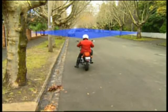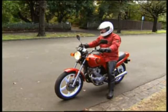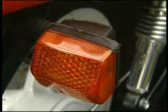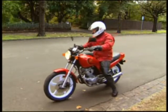This is what you see when looking ahead, and this is what you see through the mirrors. In order to see the areas which are not coloured, you need to make a head check, a look over the shoulder. You're just about ready to move off. Before you do, make a final head check. Make sure there's not a vehicle moving into the space you wish to move into. Head checks should be a habit. They need to happen even when you're not concentrating.